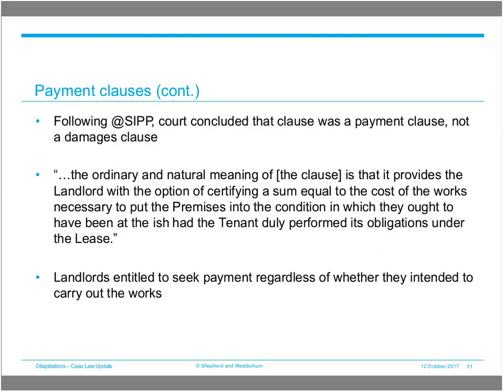So there you can see the effect that the appeal court decision in At Sip was having. So following At Sip, the judge came to the conclusion that the clause was a payment clause, not a damages clause. He said that the ordinary and natural meaning of the clause is that it provides the landlord with the option of certifying a sum equal to the cost of the works necessary to put the premises into the condition in which they ought to have been at the expiry of the lease, had the tenant duly performed its obligations under the lease. So the landlords were entitled to seek payment regardless of whether they intended to carry out the works.